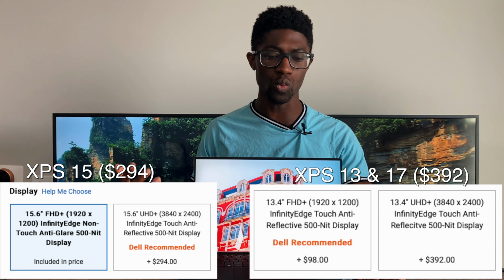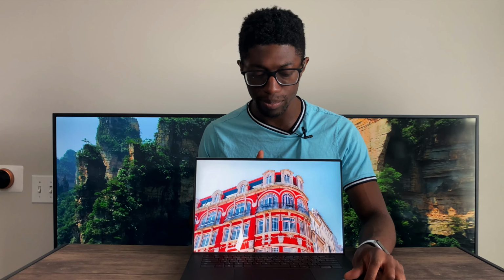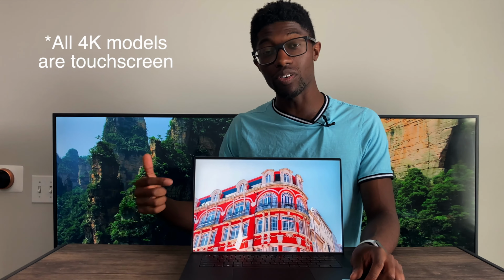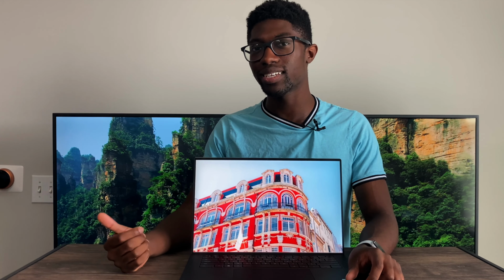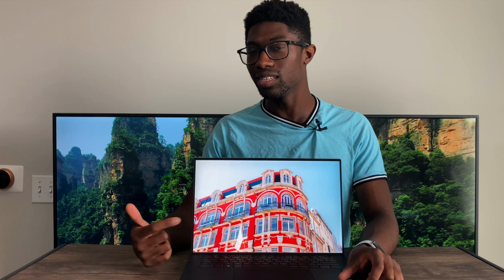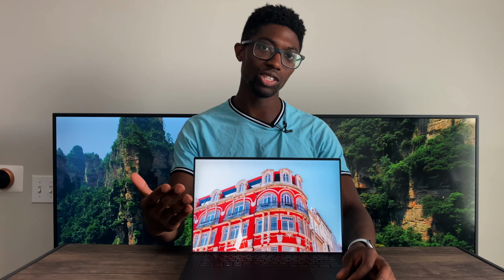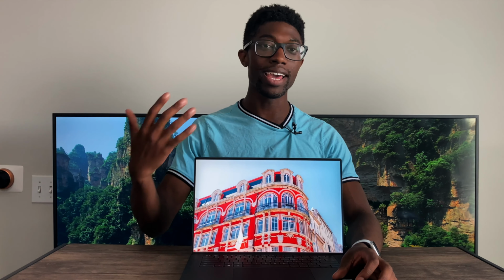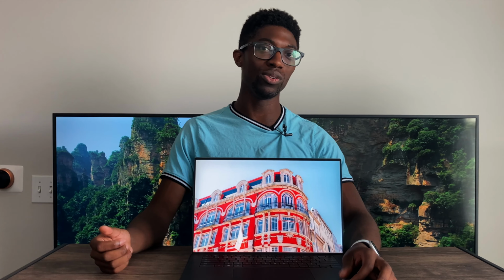And I'm not really sure why. I think it might be because it's not touchscreen. You guys might have to check that, but I'll probably do that for you, honestly, and have it on the screen somewhere, whether it is touchscreen. I don't think it's really that beneficial to get a 4K model on a display this small, similar to the 13-inch, but if you are a person who can take advantage of the more real estate you get from 4K and even that HDR benefit, then the 4K model is something that you probably want to dump a little bit more money on.